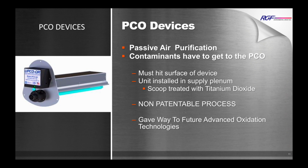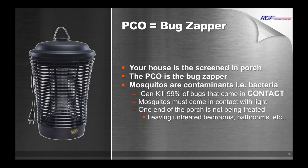This hydroxyl radical, along with other oxidizers like hydrogen peroxide, oxygen, ozone, chlorine, are very capable in destroying bacteria, viruses, odors, germs, etc. The limitation to the hydroxyl radical is it is a very short-lived oxidizer. This is why it is often referred to as the bug zapper. If you had a bug lamp on your porch, it's going to kill 99.9% of the bugs that come in contact with the lamp. But if you're on the opposite side of the porch, probably not so much.